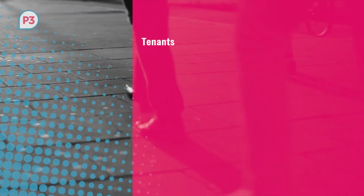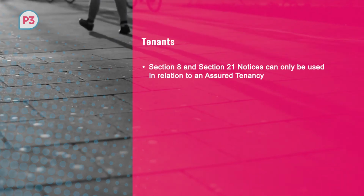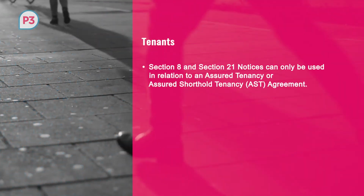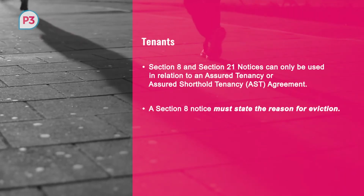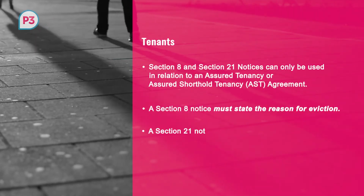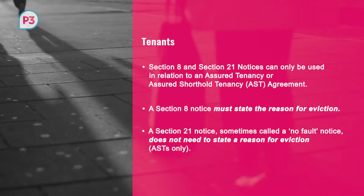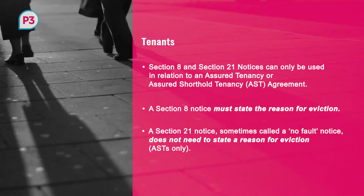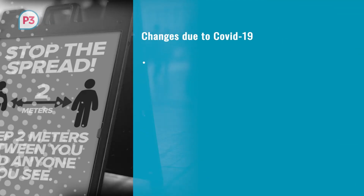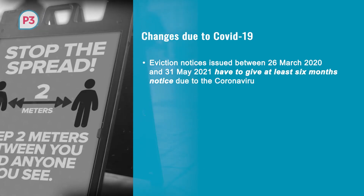Section 8 and Section 21 notices can only be used in relation to an assured tenancy or assured short-hold tenancy, AST. A Section 8 notice must state the reason for eviction. A Section 21 notice, sometimes called a no-fault eviction, does not need to state a reason for eviction, but can only be used for an AST. The COVID-19 pandemic has meant that government has introduced emergency legislation to do with tenant evictions.